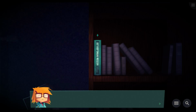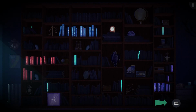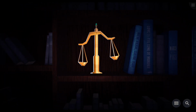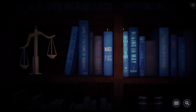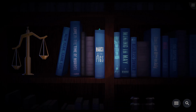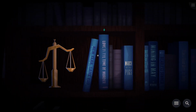I'll move around the bookcase to find more clues. I can always step back to see the whole bookcase. And I can use my trusty magnifying glass to get a closer look. Alrighty. Well, this thing is useless. Now, there's some books here you can't actually read because when you touch them, this happens. Attached to some kind of mechanism. So yeah. Ooh.